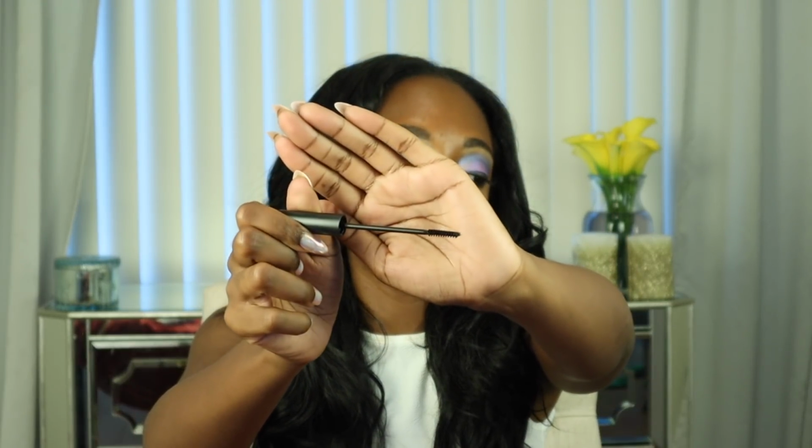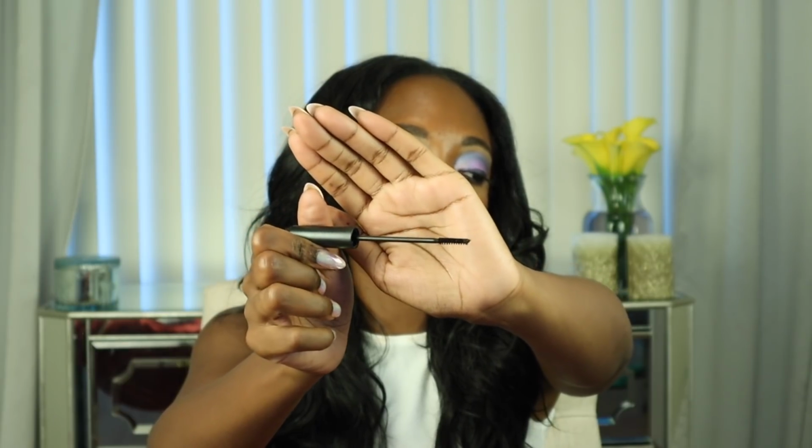And then I love this mascara. It reminds me of the L'Oreal Telescopic because it is a very long, thin wand. So if you want to really focus on elongating your lashes, it's, oh, here comes Coco.